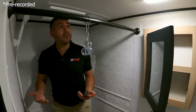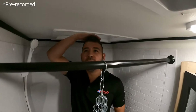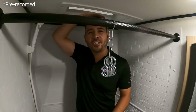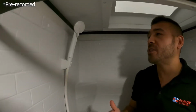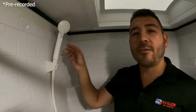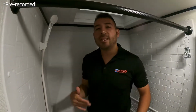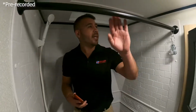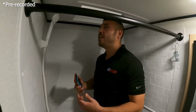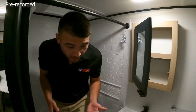Okay, here we are in the bathroom. Pretty good size shower. I'm 5'9", 5'10", probably about 4 inches of headspace here. So with the skylight, got about another 4 inches of headspace. We do have our removable shower head here as well, so that's going to make it easier to take a shower, things like that. But you got a good amount of elbow space here. Again, probably about 4 inches of head space, so a good size shower.